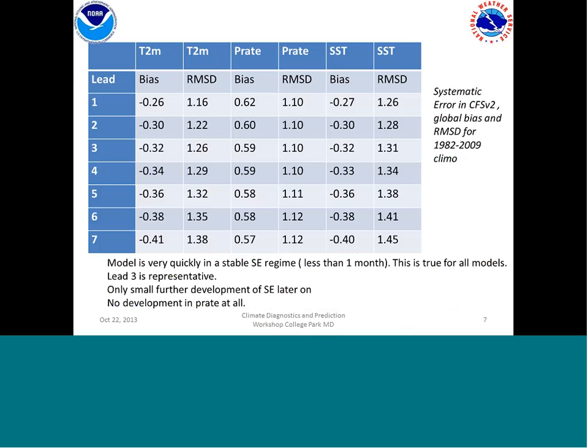So I wanted to tell you why I picked lead 3. What you have here is the lead versus the bias in 2 meter temperature and RMS, P rate, and SST. If you look at the bias, you can see that it increases very slowly with lead. And the RMS as well is a very slow growth. In precipitation, however, it saturates right at the start. It's so bad, you're at your predictability limit by lead 1. And then in the SST, again, there's a very slow growth in the RMS and in the bias.